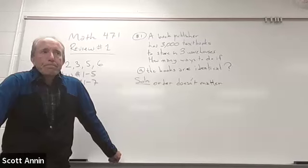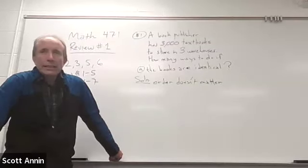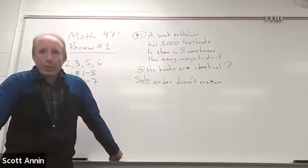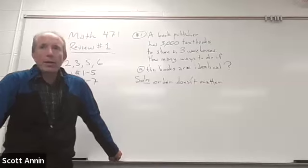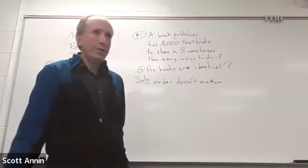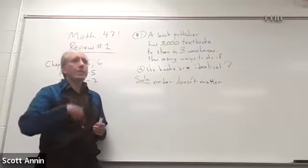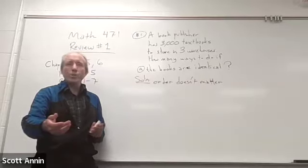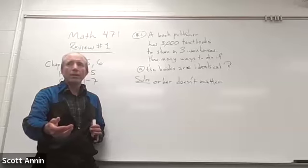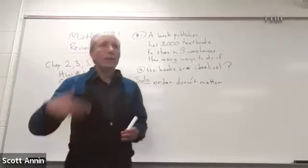We got 1 vote for yes, 1 vote for no. Because what are the objects in this problem? The 3,000 books. And what do we know about those books? They're identical. So in other words, I can actually see the same book multiple times, right? So let me ask again, would you think repetition is allowed here? Yes, right. It's the fact that the books are identical that allows it.